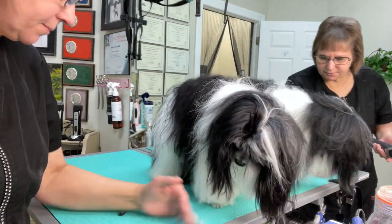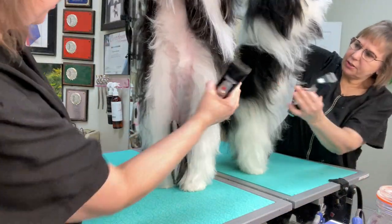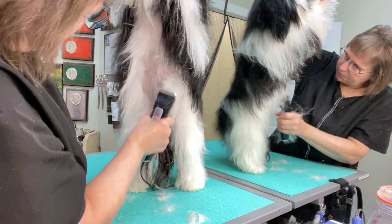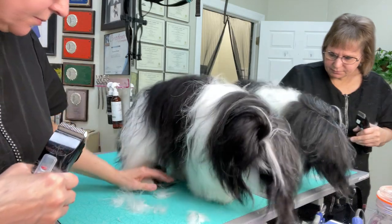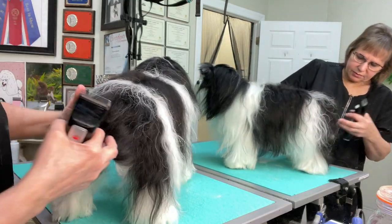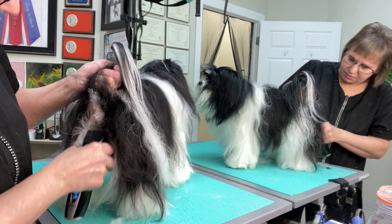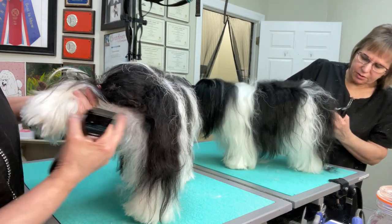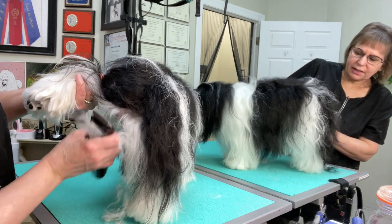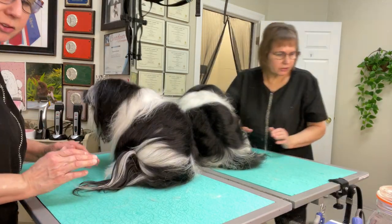Do a belly with a 10 blade. I do shell out the underside of her to keep it easier to brush out at home. Not all the way, but a little higher up. And I'm going to trim under her tail and her private areas. It's all right. Some dogs I do keep a full belly coat on. And other dogs, if it's more difficult for them to be brushed out, I shell it out underneath. Depends on the individual and the pet owner's desires.